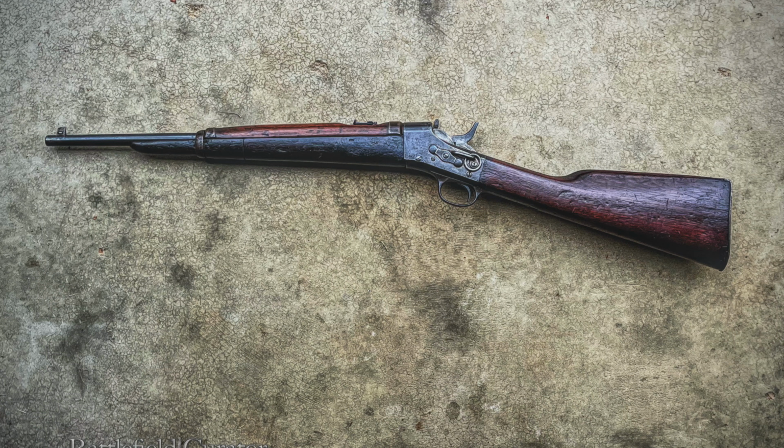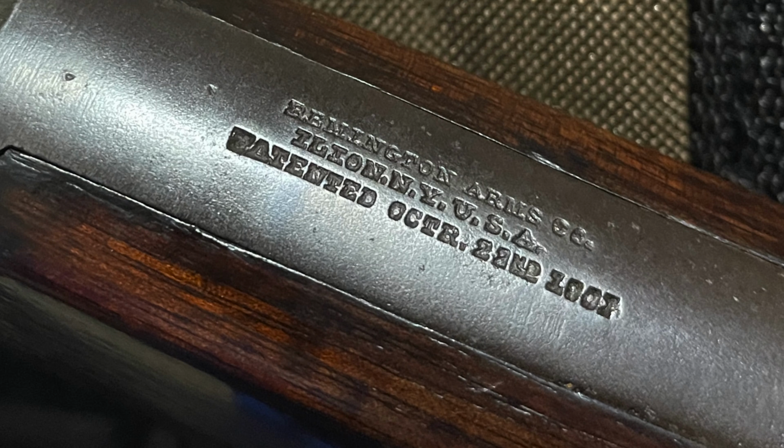All right, number 3 top acquisition of 2024 had to be a rolling block, a Remington in 7mm Mauser. And when I took this to the range, I definitely realized that, you know, it might not be the most accurate rifle. It shoots high like a lot of rifles from back then. So great acquisition.